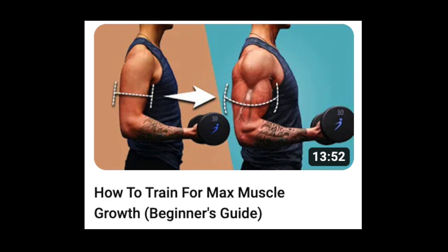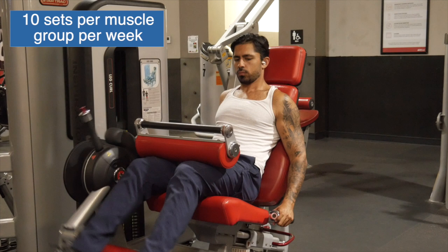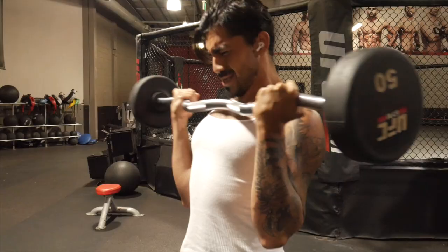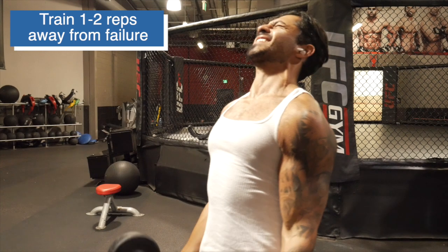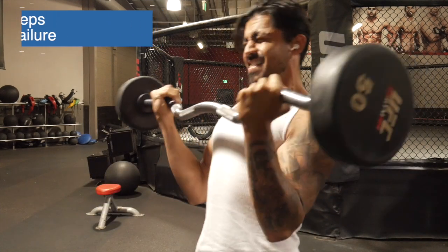To summarize that video, these are the most important points to keep in mind. Work your way up to 10 sets per body part per week, which includes only 6 direct sets for biceps, triceps, and each head of the delt. Go ahead and train 1 or 2 reps away from failure unless you're completely new to lifting or completely new to a specific exercise. Then your main focus should be learning proper form. You should not train to failure unless there's a specific purpose.